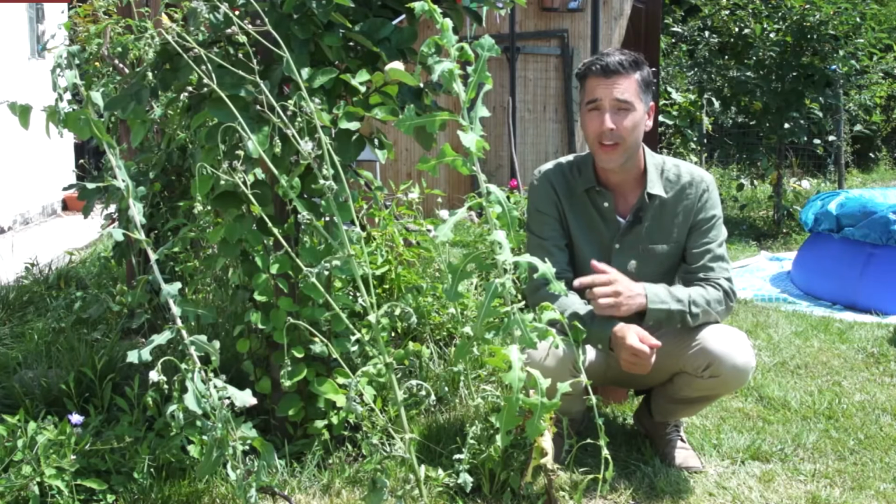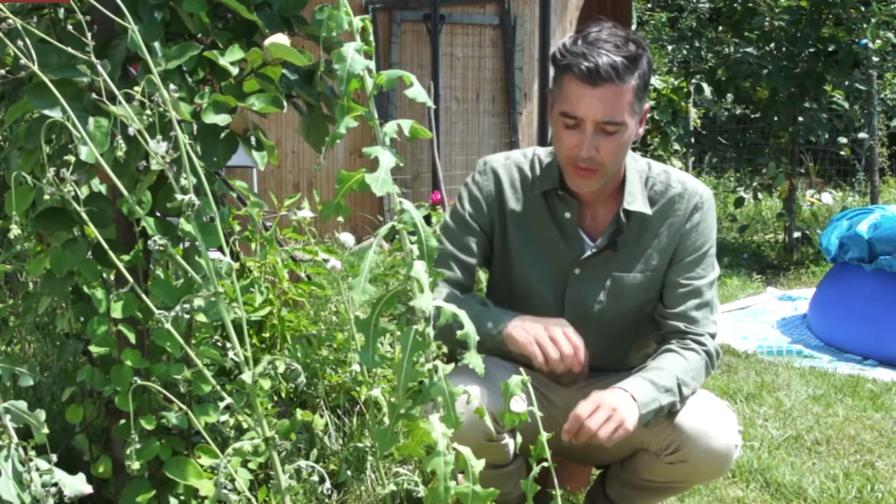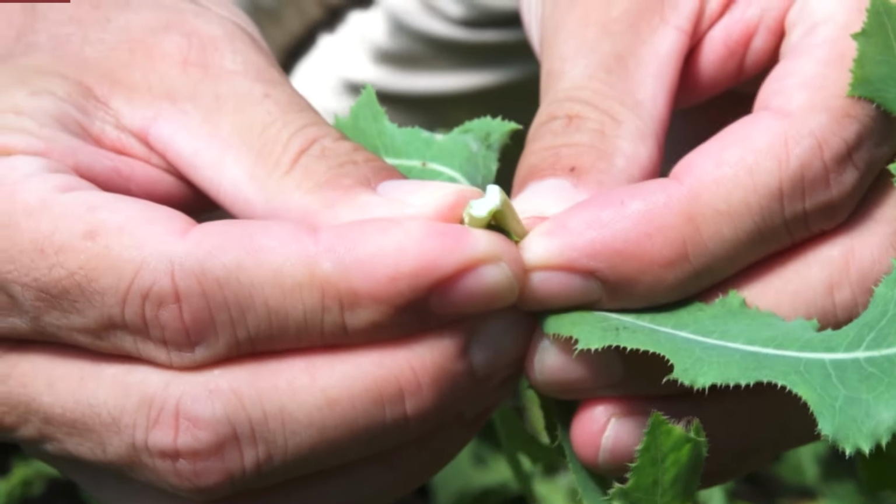Next time you see this plant in your backyard, don't cut it down, because this is the best natural painkiller you'll ever find. Some people even compare it to morphine. Now if you take a leaf or stem and squeeze it, you'll see a white substance coming out. This is where the potency of the plant lies.